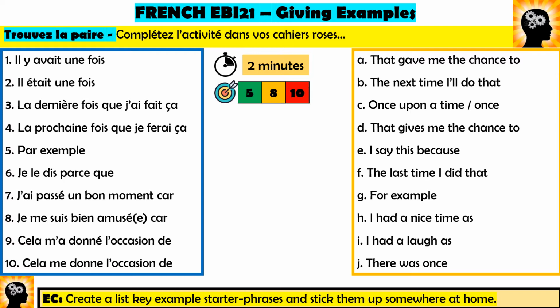Et voilà mes petits, right guys, if you're listening to me now, it's because you've got to go linking these up and you are ready for our answers now. There's some really nice example starter phrases here. I'd love to see some of this in your work. So let's go for it.